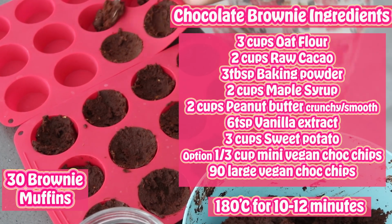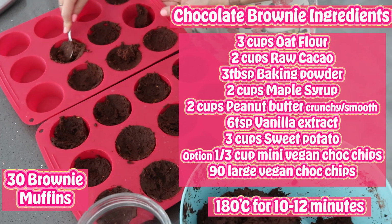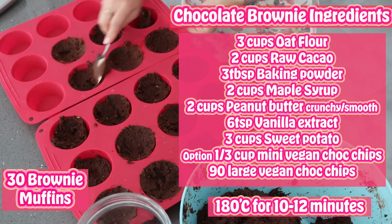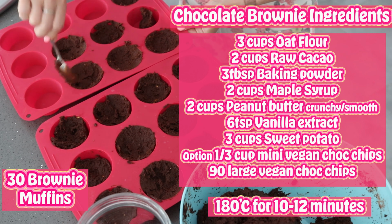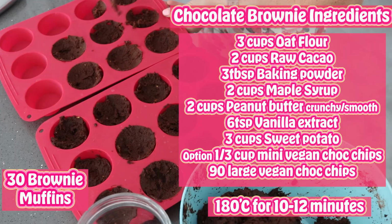I love to make these brownies as small muffins to keep my portion size small. They are also incredible as a posh dessert at dinner time. Place in the microwave for 30 to 60 seconds and serve with a dairy-free ice cream and let the chocolate lava run out. They're fabulous.